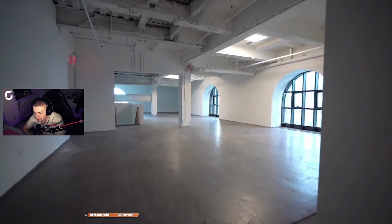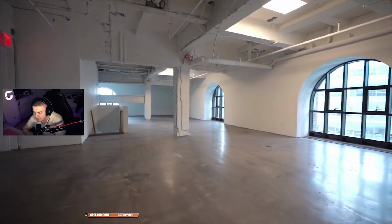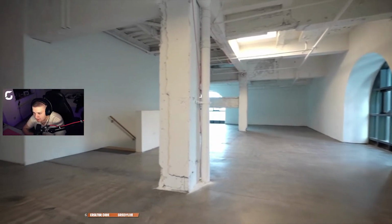Bedrooms, study, servants' quarters, home office, gym. This section here is bigger than most apartments in New York City.